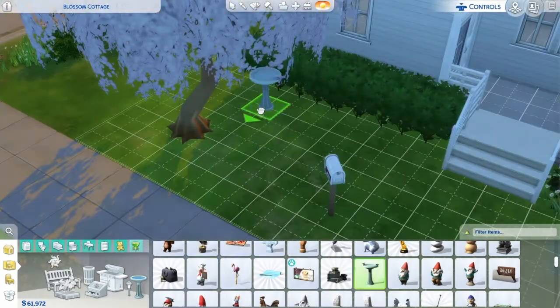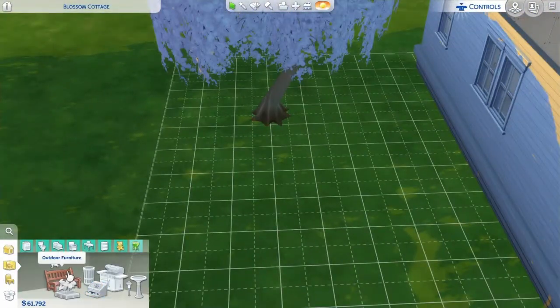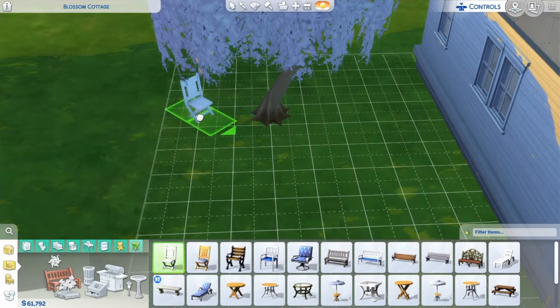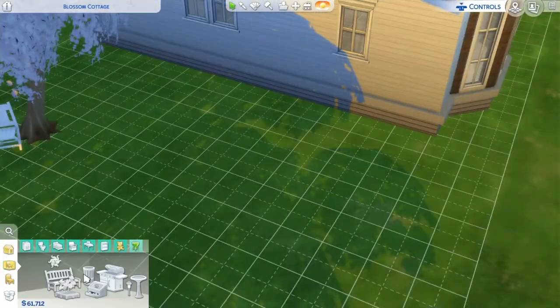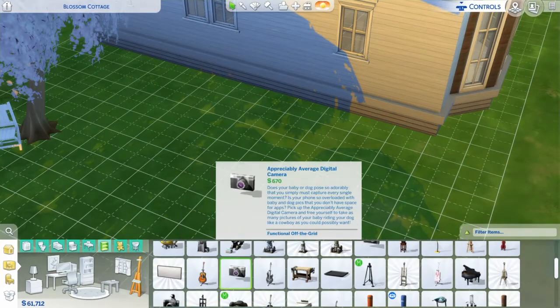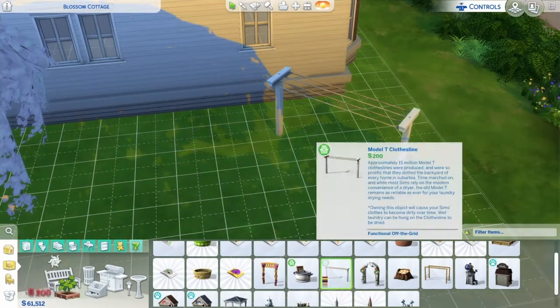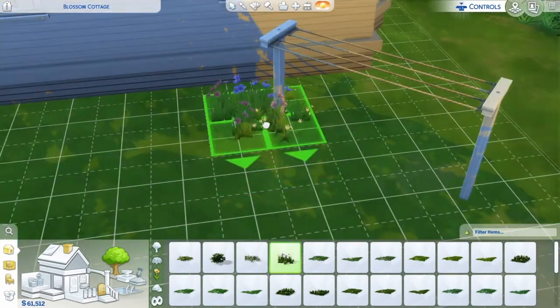And then I just add a little bird bath underneath the blossom tree. I'm not sure if birds actually go to the bird baths in The Sims 4. Maybe you have to have cats and dogs. I don't know. I have used a bird bath before, but I've never actually seen birds go to it. So I don't know if it's just for decoration or if birds actually go to it. But in any way, it adds a nice little feature to the front of the house, going along with this build.